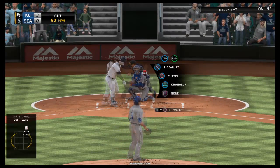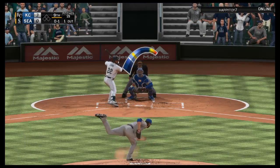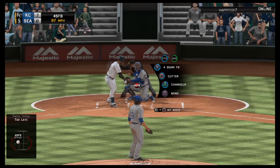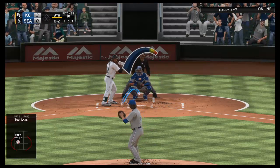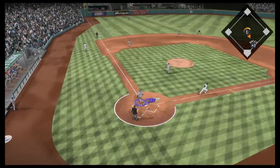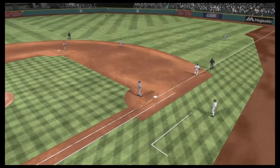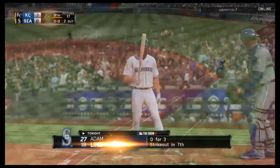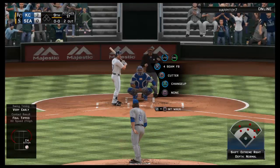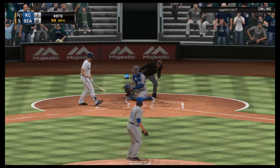Robinson Cano is in with 1 away now as he swings and misses here at strike 1. Credit where credit's due. This guy's done a good job out of the bullpen. No question. He's been able to hold that lead, and these guys really haven't threatened him at all. Throw on to first, and the Mariners are now down to their final out. Adam Lind makes his way to the plate, needing to make something happen. They're down to their final out in the 9th inning.